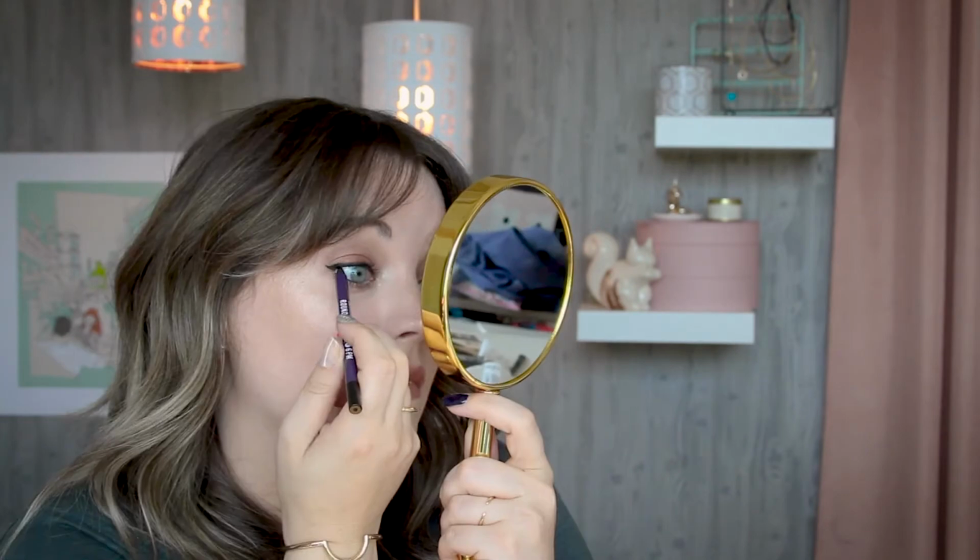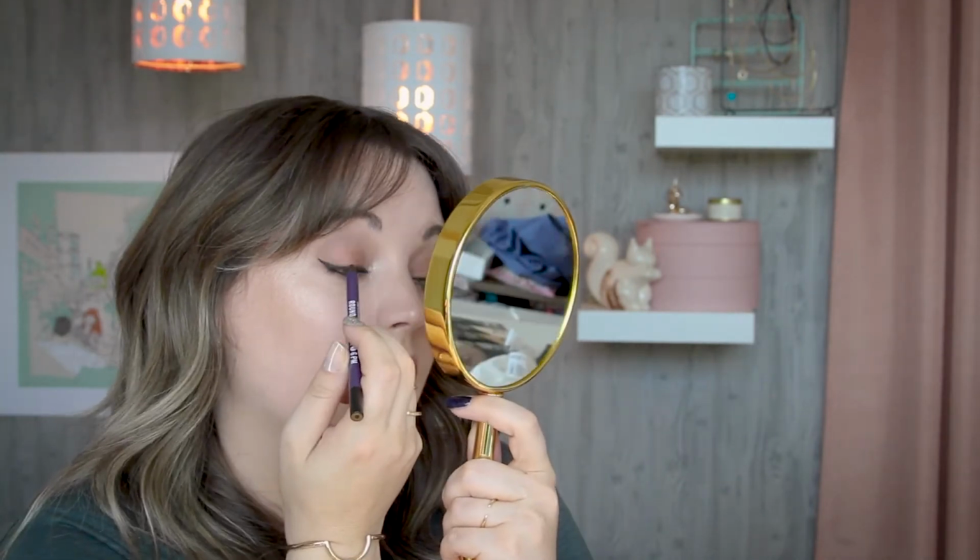You know what I'm gonna do? Let's put on some of this liner. It's going on really, really creamy, really nicely. But I'm putting it on over my black liner, and there's really no telling that this isn't just black.